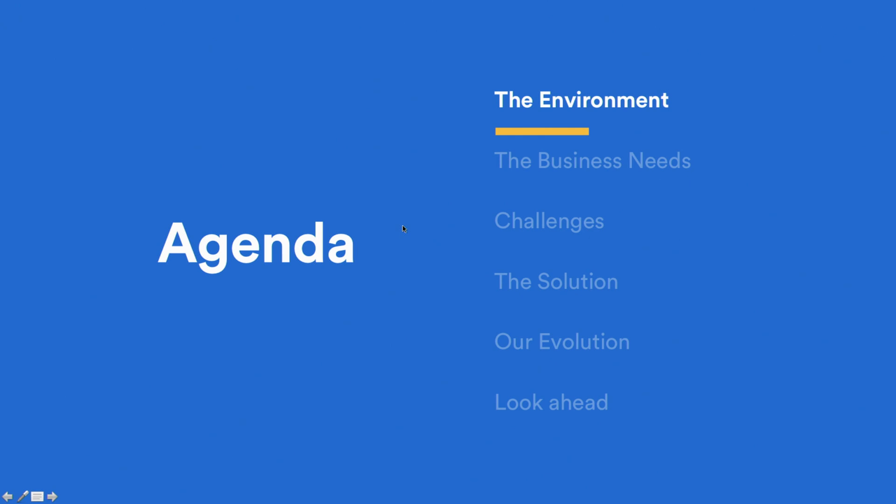Here is our agenda. In the first third of the presentation, I will talk about the environment itself, the business needs, and the challenges. The challenges are much different than in an IT organization if you build a system for IT teams or technical teams.